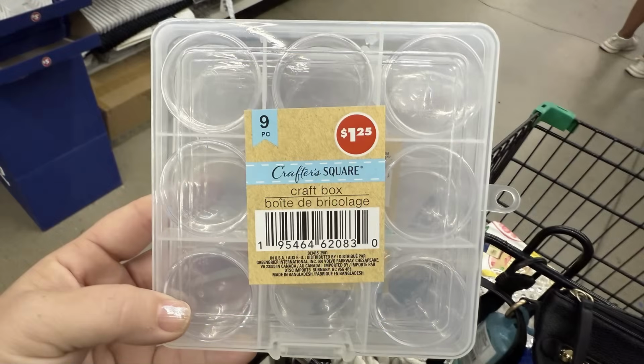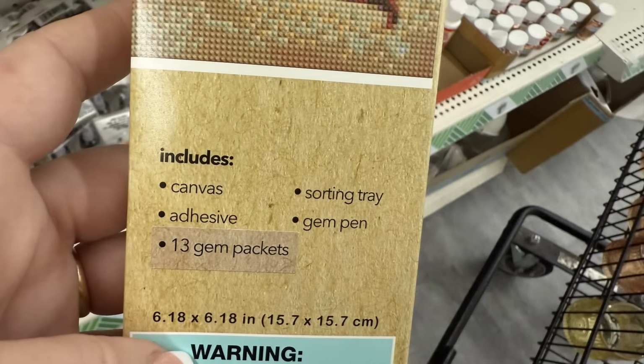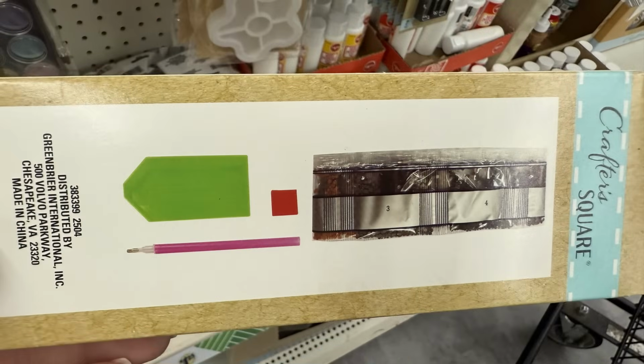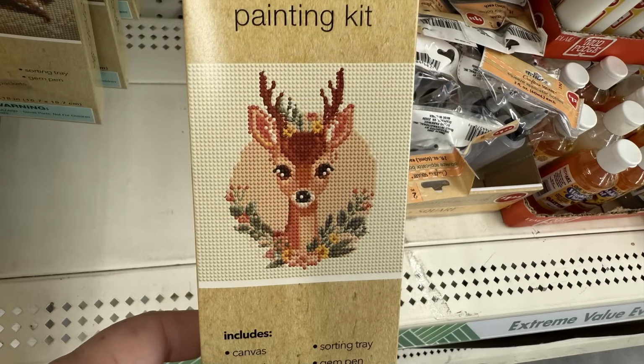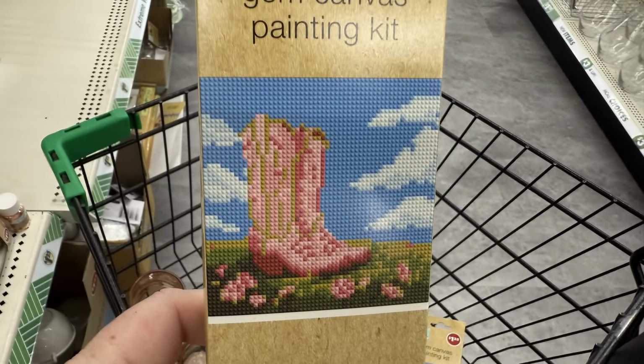Also, we've got the Crafter Square 9-piece craft box. It has the individual tubs, which are perfect for using for these diamond painting kits Dollar Tree sells. They now have some new designs. There's the Sea Star with the ocean theme. It comes with the gems, the little tray, the wax, and the applicator. There's also this deer with the flowers. There's a fairy garden mushroom house. And then these cute pink cowgirl boots in the field of flowers.